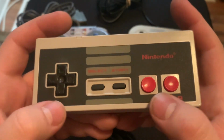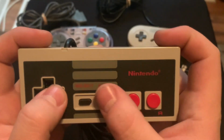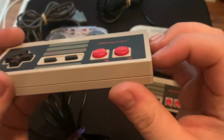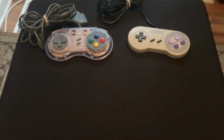Both of these controllers originally came with my NES. I've had both of them since and they still work. Let's kind of move through the Nintendo timeline here.